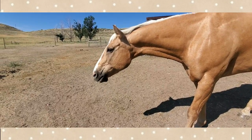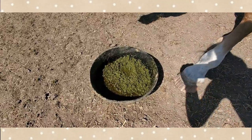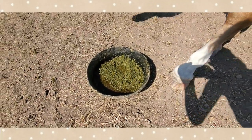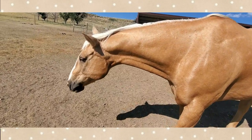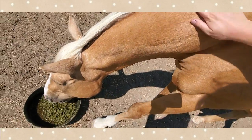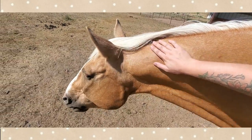Take little bites, buddy. And the alfalfa pellets are super soaked with water, so really loose, almost like a soup for him. Poor boy. Poor guy. He's such a sweet horse.